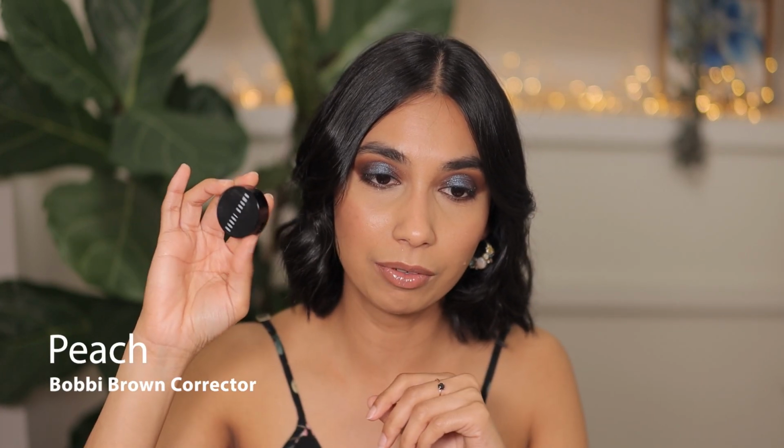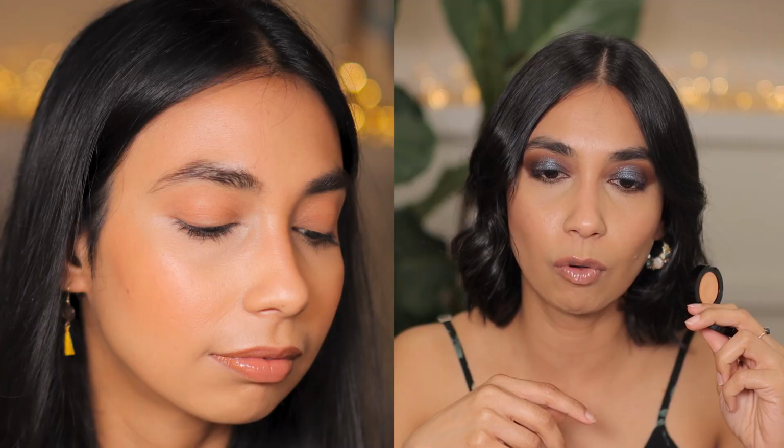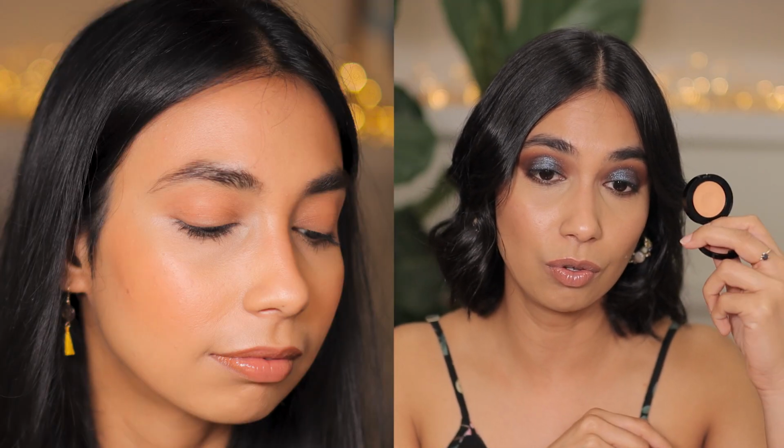Next up, I want to show you my Bobbi Brown cream color corrector. This is the shade Peach. This is the one that I recently used for one of my makeup tutorials, the no makeup look. That's the one that I used, and this is such a beautiful brightening corrector.